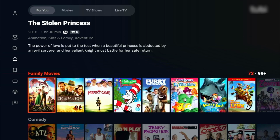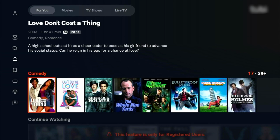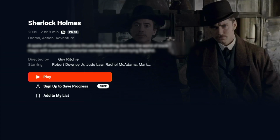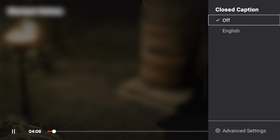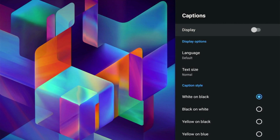Okay, so below the category family movies we've got the category comedy. And again guys, there's tons of content here, far too much for me to go through, but as I mentioned before, there's some well-known TV shows and movies here. Now another cool feature with this app is you can add subtitles, and even better, it goes one step further and allows you to adjust how they look on screen.